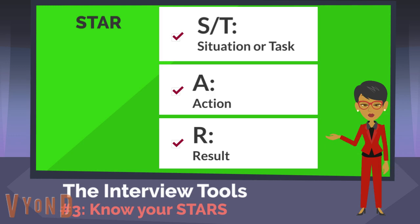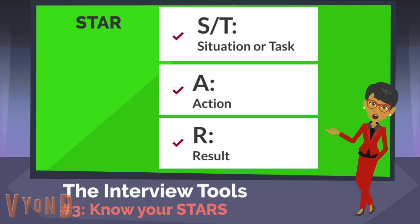Tool number 3. Know your STARs. This is an acronym used for interview responses. This method is used in all behavioral interviews, also known as targeted selection interviews. Knowing the acronym helps you to organize your thoughts and keeps you on track. When an employer asks you behavioral or situational questions, they are assessing your ability to handle or to work within certain dynamics. When you respond to those questions, you should never generalize your answer. They want a specific answer.